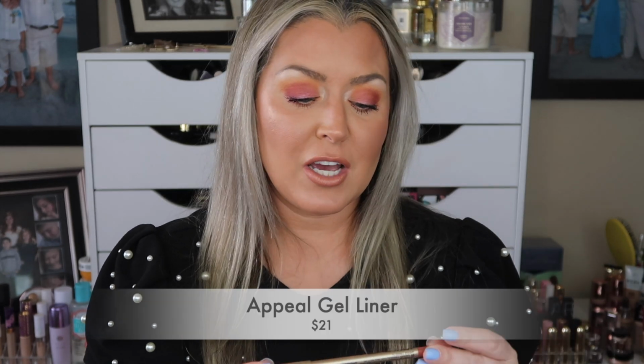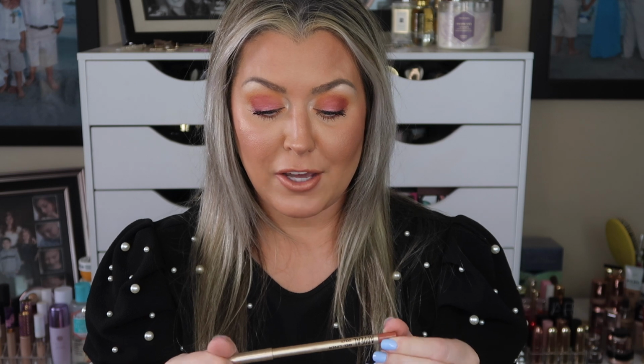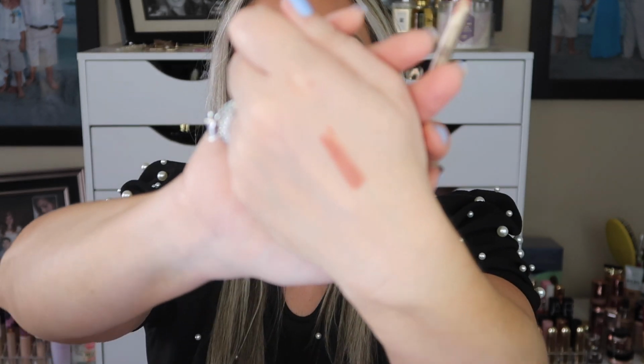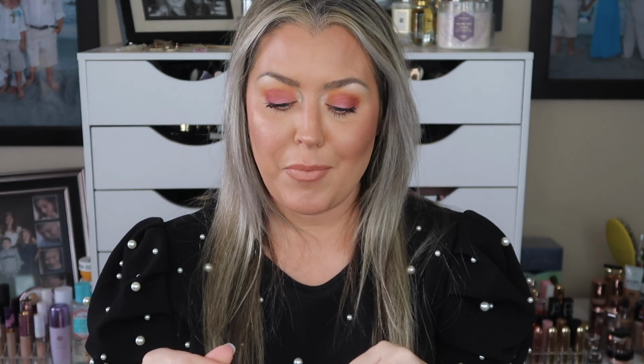Moving right along, the next two items in here, I actually have these on as well. The first one is the Appeal Gel Liner, and it's in the shade, I think it's called Dulce? I could be wrong on that, but it's a really pretty nude liner. So this is what the swatch looks like on this liner, and it pairs great with this eye look. This is a really comfortable liner. I have tried the Appeal lip liners and eyeliners in the past, and I do really like them. They're crazy expensive, with a retail value of like $21.